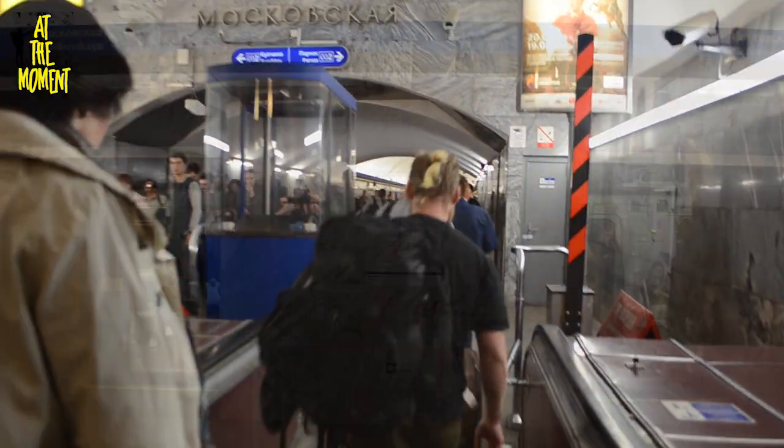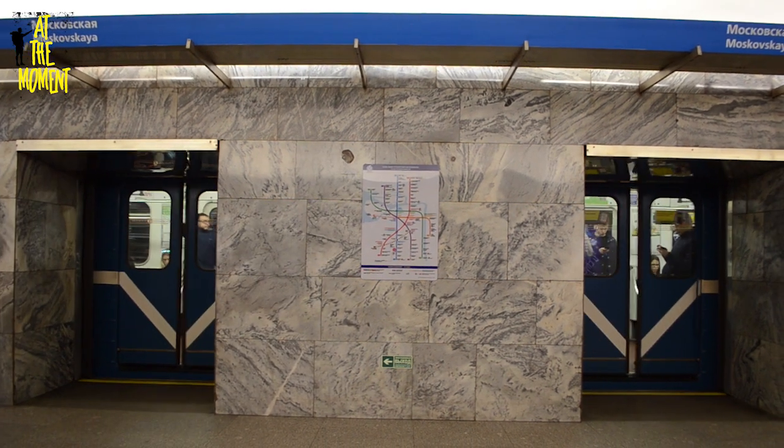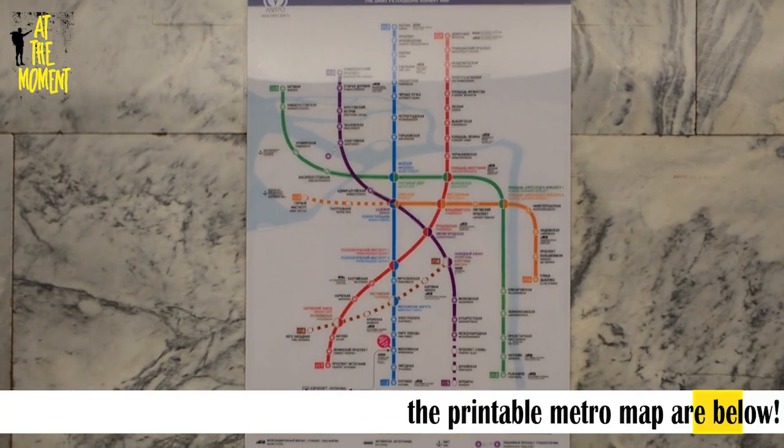The blue line takes you straight to the city center, Nevsky Prospect. The navigation signs and the names of the stops are both in Russian and in English.